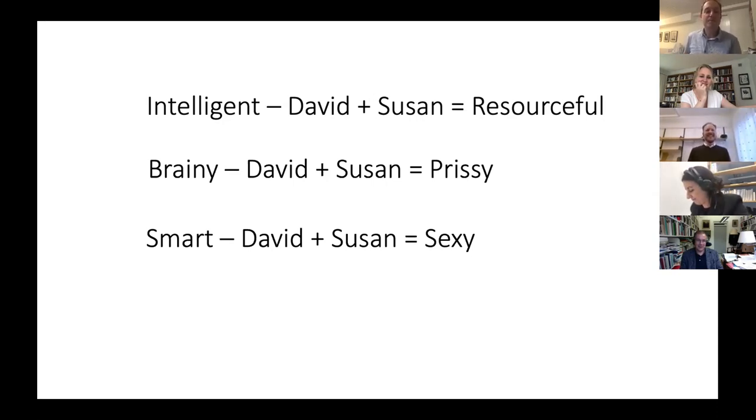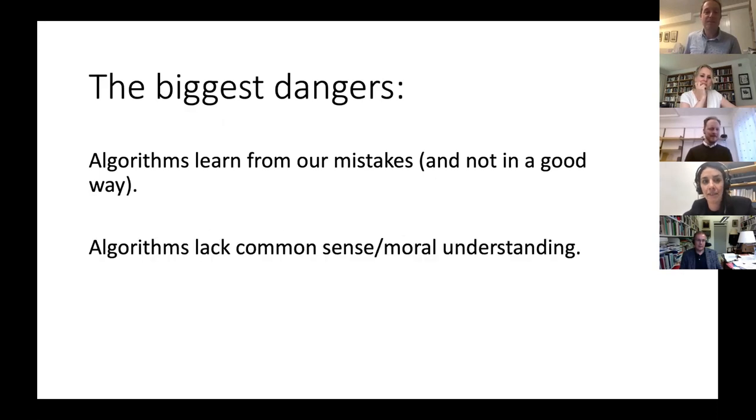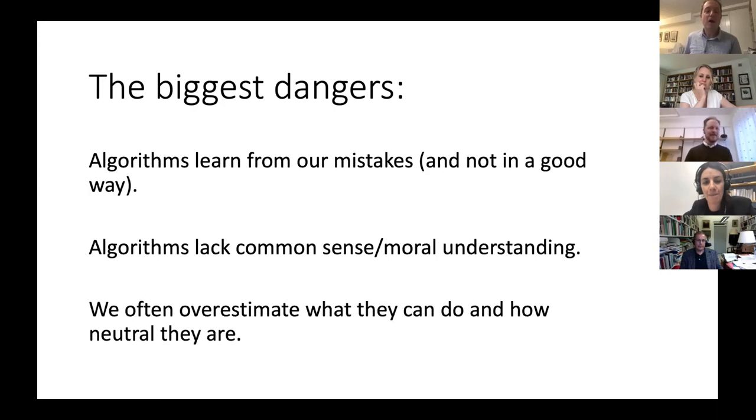The reason this comes up, and it's also related very much to what Jan was just talking about, is that it's trained on our past prejudices. It takes in all the words and sentences we've ever written, the algorithms are trained up, and then they repeat our prejudices back to us. So that's one of the big problems with these types of algorithms. The biggest dangers are that the algorithms learn from our mistakes, and not in a good way. Algorithms lack common sense and moral understanding, and we often overestimate what they can do and how neutral they are.